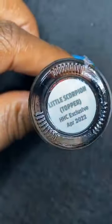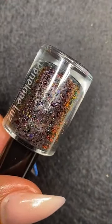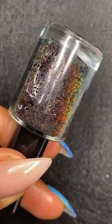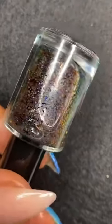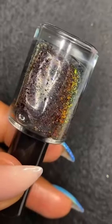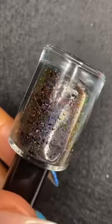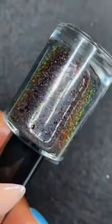Beautiful. And then also from Penelope Luz, we have the Little Scorpion Topper. This is $13 as well. Again, it's a 10 milliliter bottle. And this has UCC flakies, and then it's got black red with black hollow glitters in it as well. And this also, there's only 150 of these to go around.